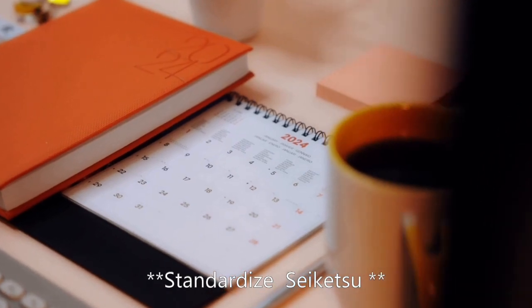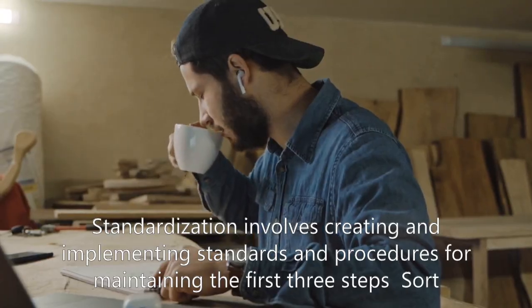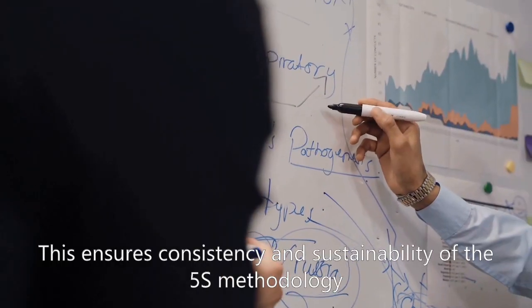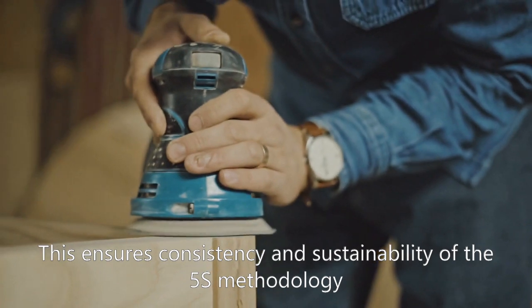4. Standardize, Seiketsu. Standardization involves creating and implementing standards and procedures for maintaining the first 3 steps: sort, set in order, shine. This ensures consistency and sustainability of the 5S methodology.